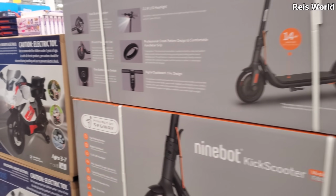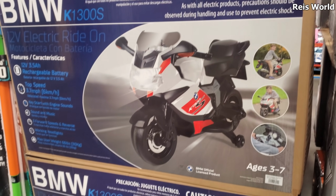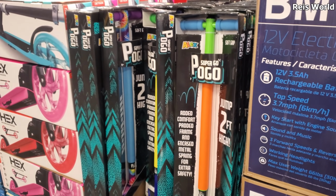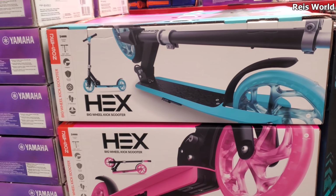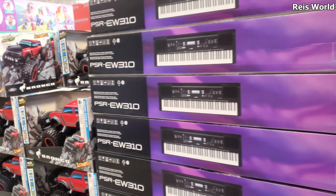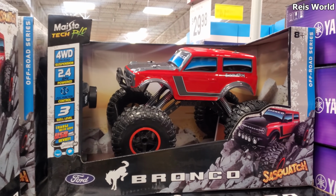And the kick scooter is $579. Yep. Over here. Oh, no price on this boy. It's for a little kid. The BMW pogo sticks are back for $20. And $45 for the big wheel kick scooter. The keyboard Yamaha, $250. And here's another Ford Bronco. We got the Sasquatch for $50.